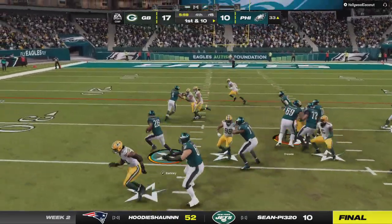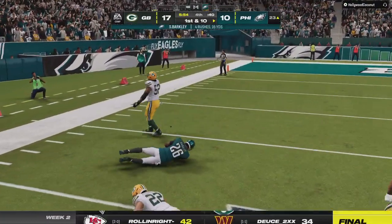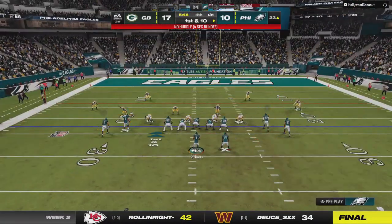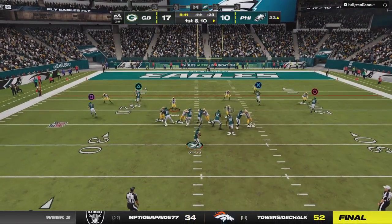A first down carry for Barkley. And he'll follow his blockers there all the way down to the 23-yard line. The drive continues as they search for a tying touchdown. Here's first and 10.